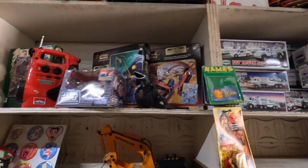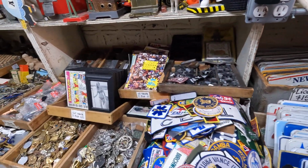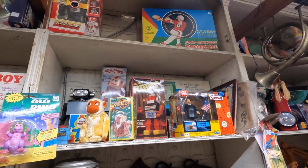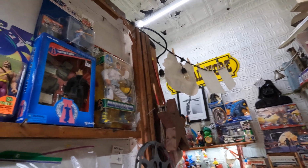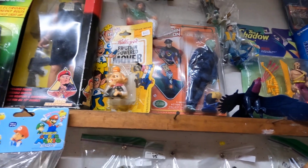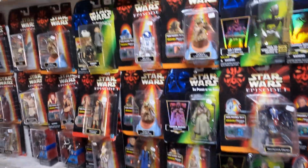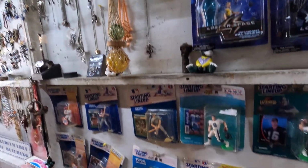Has trucks, Star Wars. Got license plates, patches. Adult magazines, wind-up toys, Simpsons toys. What's over here? Oh, that guy is cool. That's really cool, actually. Got some loose figures. Star Trek, Star Wars, Star Wars, Star Wars. Okay, that's cool.